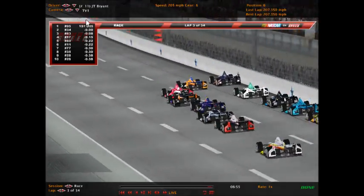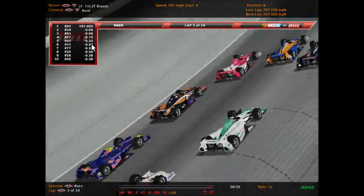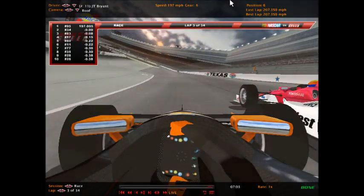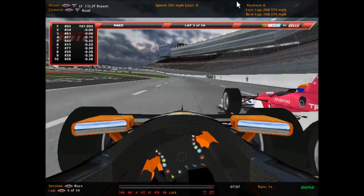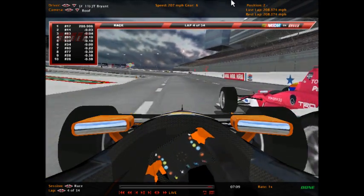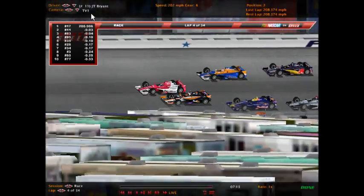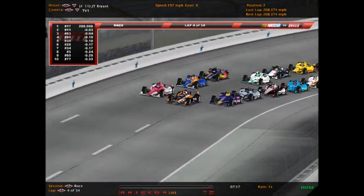JT Bryant, the winner at the race at Mexico, trying to work his way through the field. On board JT Bryant's car, right alongside Nathan Hudson. Oh my gosh, they're getting so close in turn number 1. They about touched wheels in the Indy car. We're saying that's a no-no.